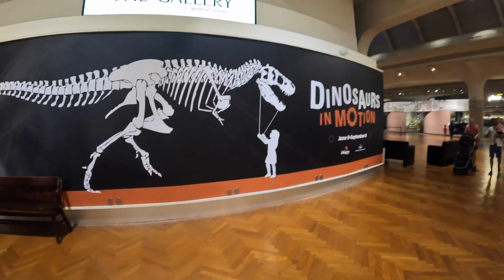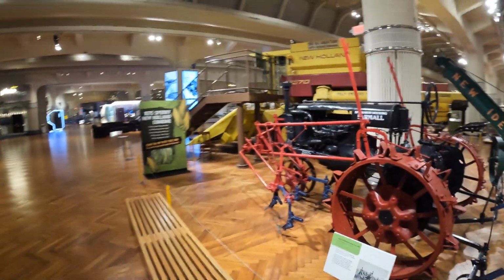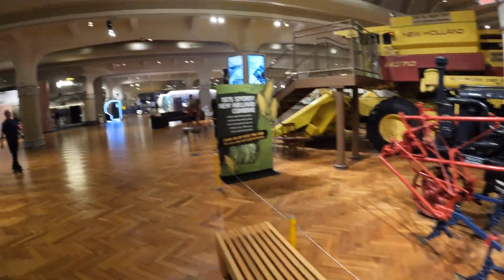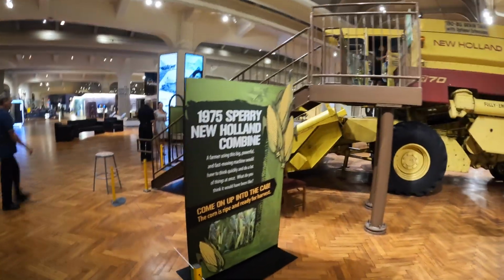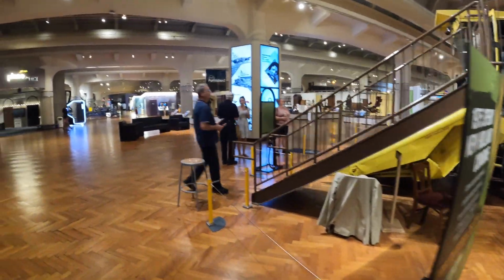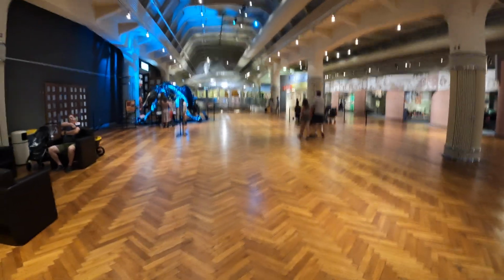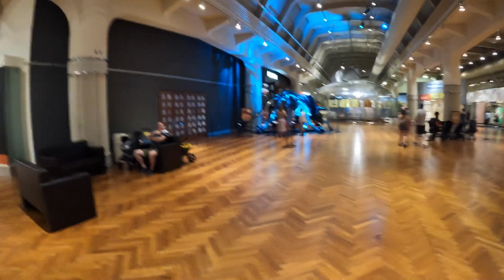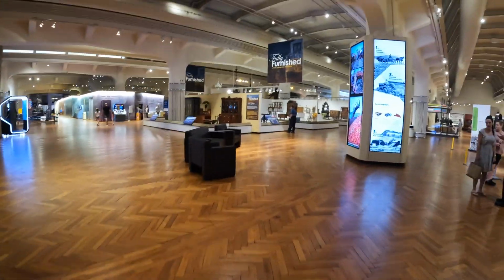Some kind of dinosaur thing over here, that's why there's a lot of kids. They're excited about it. It's not like real dinosaur bones though, or anything like that. So, I don't know if I'm going to check it out or not. There's a kind of example, I guess. Apparently it's like a movable dinosaur model thing.